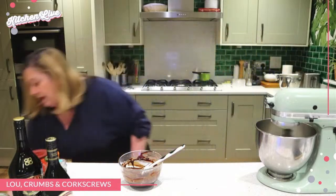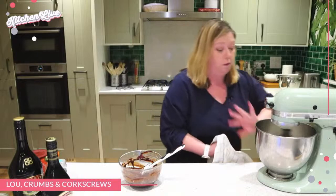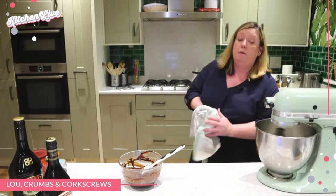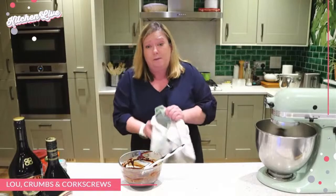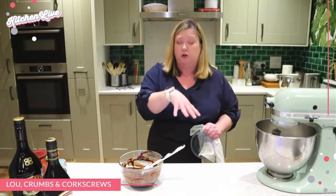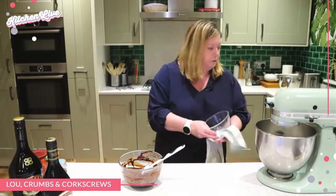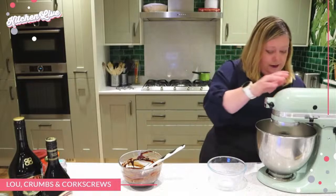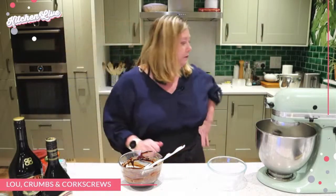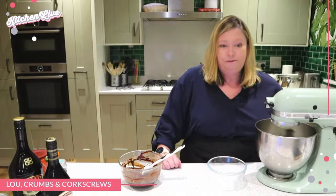And I want to split. I want to get nice layers of mousse and cream. So that's why we've got more cream in here than we need. If you don't want extra cream, equal quantities: 200 mils of cream to 200 grams of chocolate. And just take that up. I love cream.